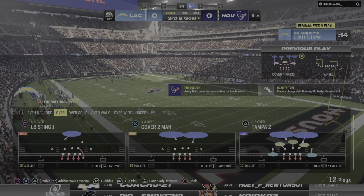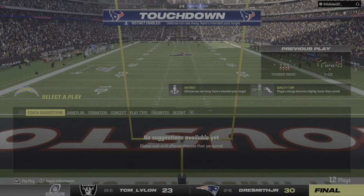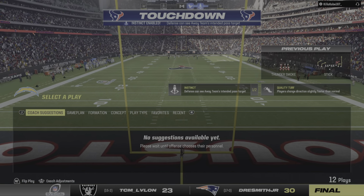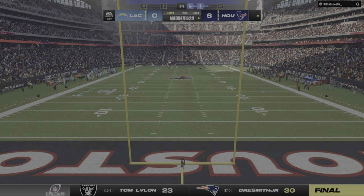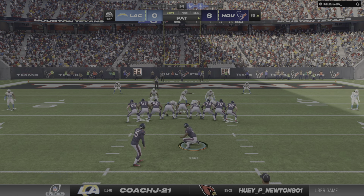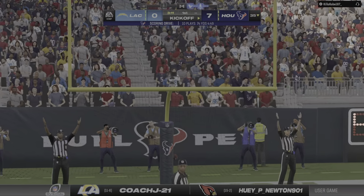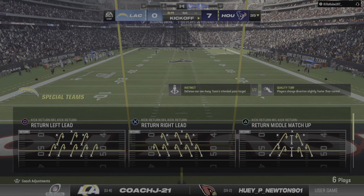Third and goal, Stroud. And got his man, it's caught. Touchdown, Houston. From 6 yards away. And the Texans are on the board first here in this division round matchup. Fairbairn good with the extra point. And that makes the score 7-0.